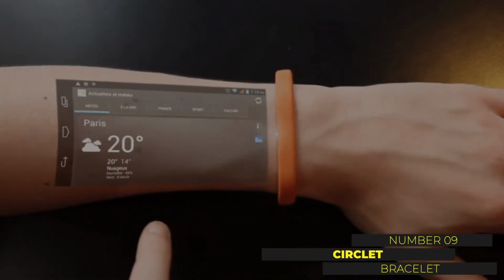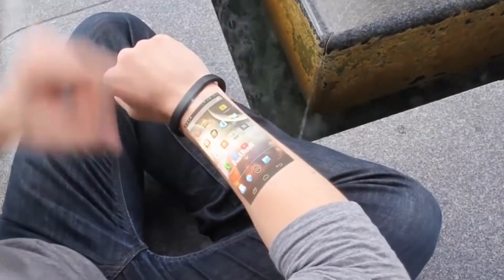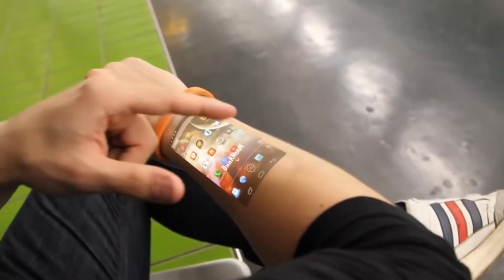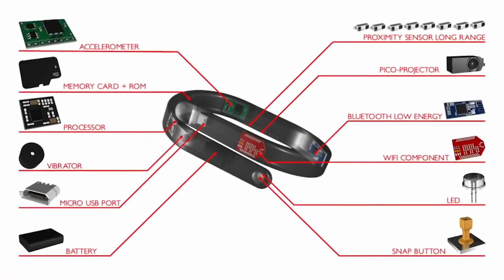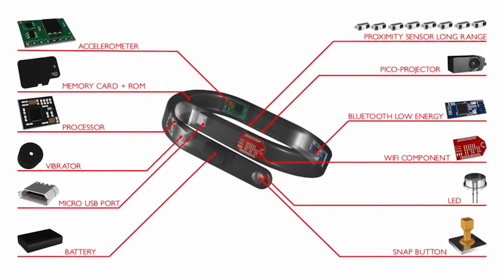Number 9. Secret Bracelet. Secret's new wristband will be able to mirror Android, Apple, and Windows Phone devices, according to the company. It runs Android 4.4 and comes with 32 gigabytes of built-in storage. There's also a vibrator for notifications, as well as Wi-Fi and Bluetooth radios.